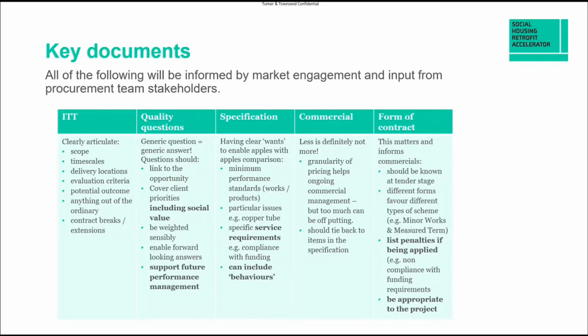Specs, very quickly, they're not just for things, so you can specify behaviours as well. Performance-based outcomes are useful. So for example, with heating systems, if you say we want a minimum seasonal performance factor of 3.2 at 55-degree flow, that allows the bidders to bring their innovation, their experience and their knowledge to the potential opportunity. You're not having to get into the nuts and bolts of specifically saying, I want this product and that product, and I want this many screws and so on and so forth. Let market respond to that.